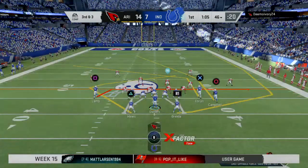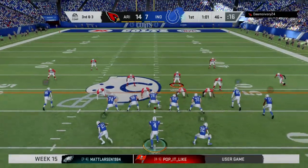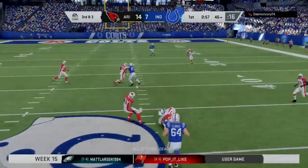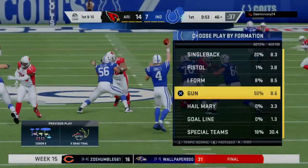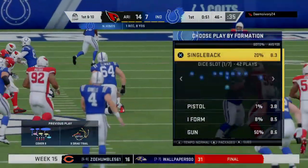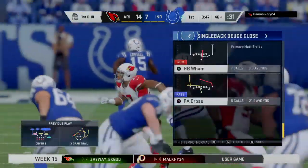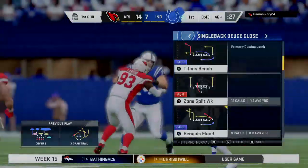From the gun, Daniels. That's complete to the running back, Nyheim Hines. And he's got the 1st down before being taken down at the 46. That's another Colts 1st down. 1st and 10 at the 46-yard line.